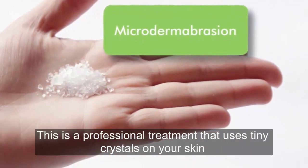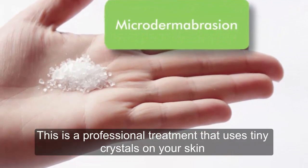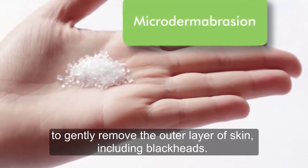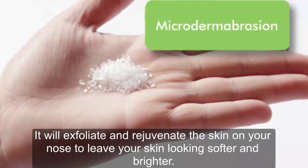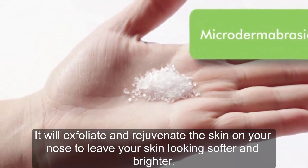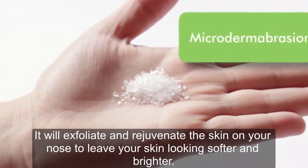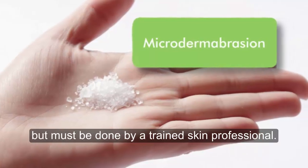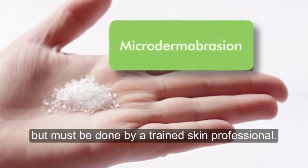This is a professional treatment that uses tiny crystals on your skin to gently remove the outer layer of skin, including blackheads. It will exfoliate and rejuvenate the skin on your nose to leave your skin looking softer and brighter. This technique is less aggressive than dermabrasion, but must be done by a trained skin professional.